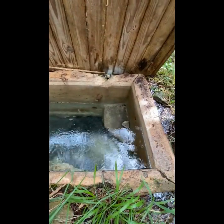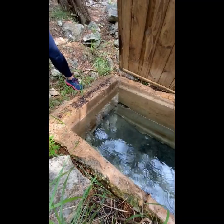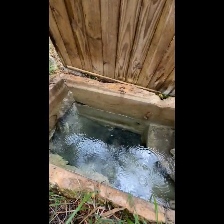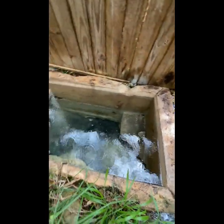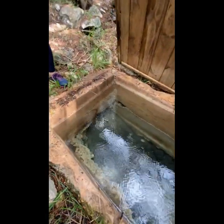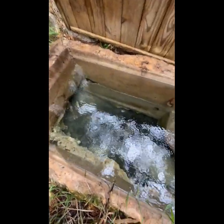See a couple of surface striders, a big cave cricket on the surface of the water. And down in the bottom, I think I see one crawfish, a kind of bluish crawfish crawling around at the very bottom. You can see it's still real full from the recent rains. And look how clear that water is.